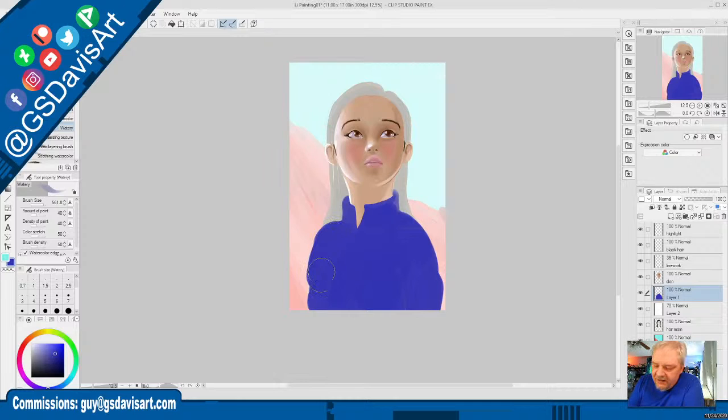I'm overpainting on this because I really want to get this base in. Once the base is in, we can go on ahead and do different things.